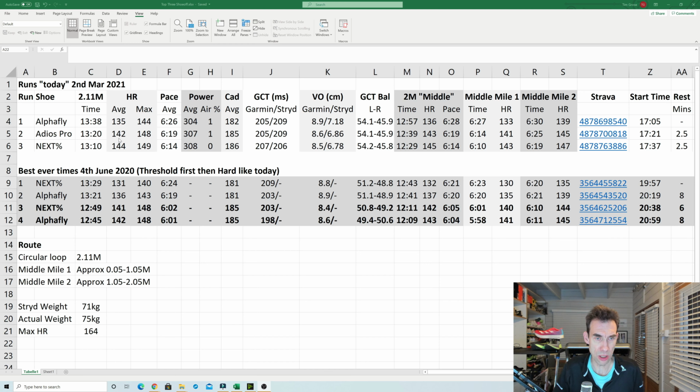The heart rate got a lot higher, but don't forget I'd had rather short rest here, and most of that was busy changing my shoes, not resting as such. So pleased to get that average pace to 6:19. Then in the Next Percent, I'm not sure I went absolutely flat out, but it wasn't far off, and got to a maximum heart rate of 149. So I went 10 seconds quicker in the Next Percent over the Adios Pro.